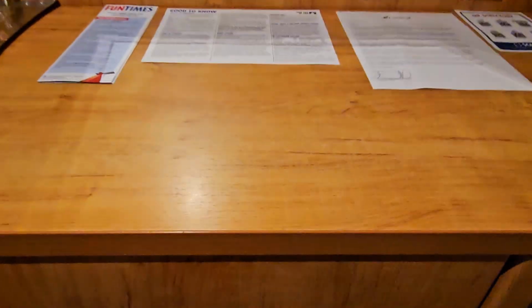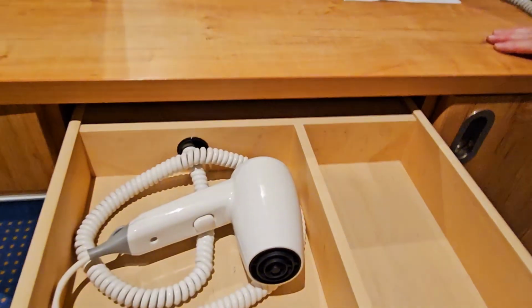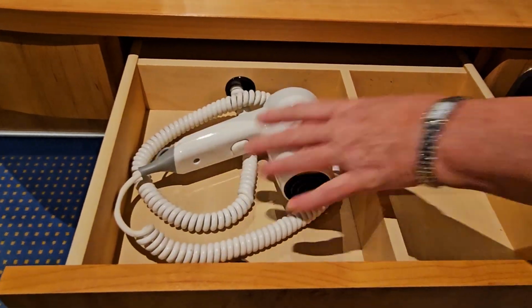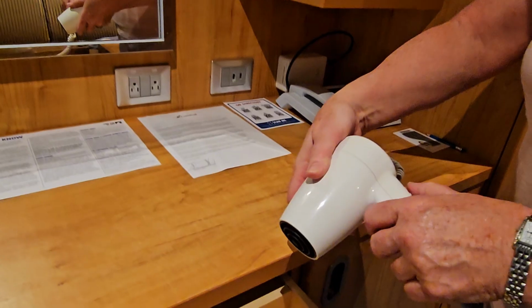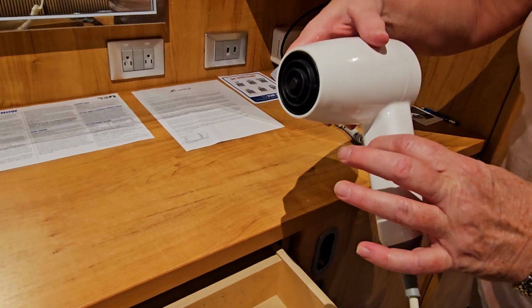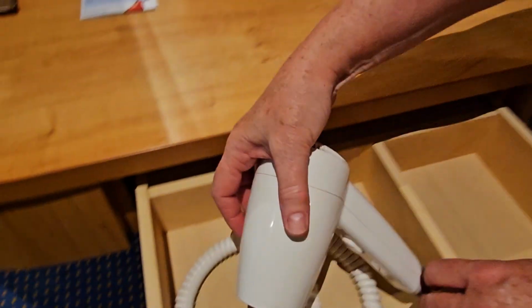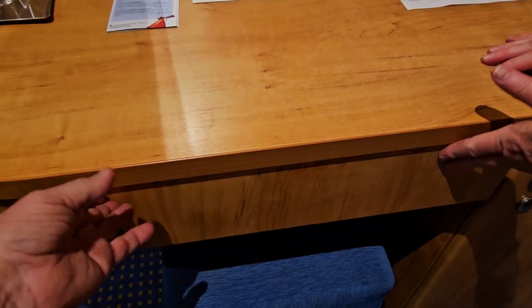And we have a drawer here. Oh, you're making a lot of noise. Sorry about that. Okay. Look what we have. We have some bumpers here. The nice hair dryer that they provide for you. Does it work? You have to hold the button to make it go. It doesn't stay on by itself. Okay. That's good to know.